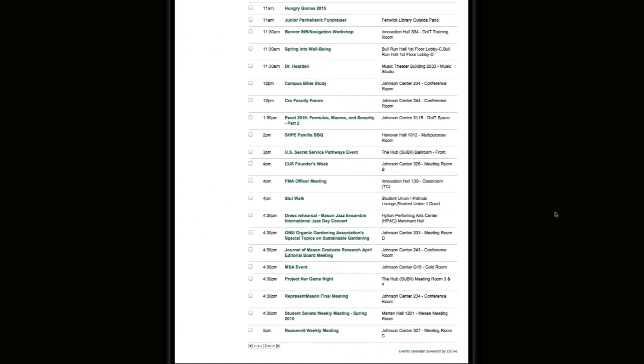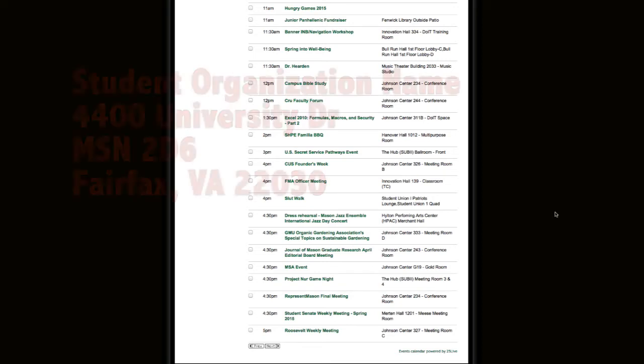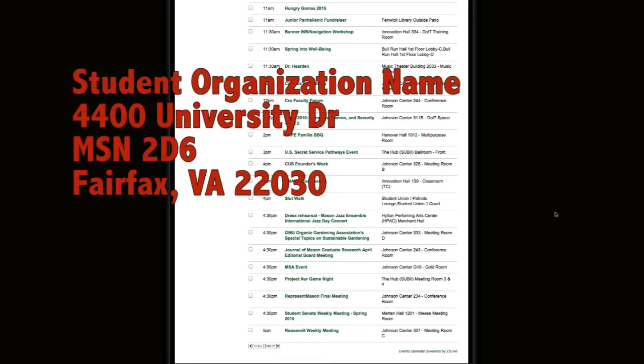If you do not know your organization's mailbox number, please email rso@gmu.edu or visit student involvement. The address for student organizations is your organization name, followed by 4400 University Drive, MSN 2D6, which stands for Mail Stop Number, Fairfax, Virginia 22030.